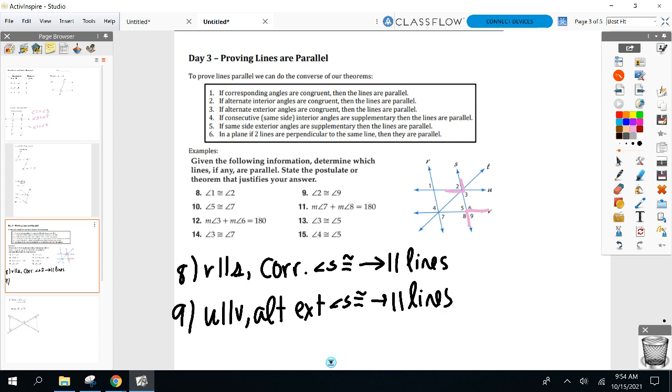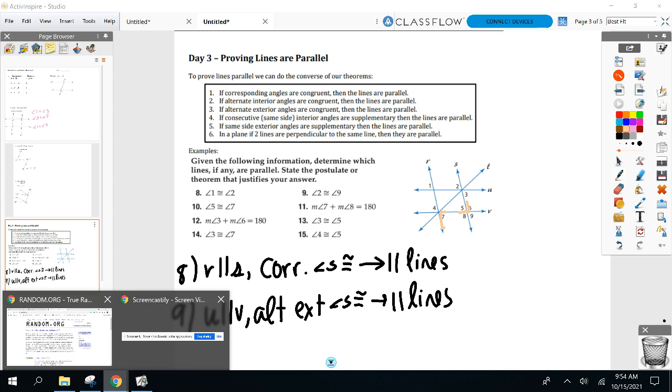They have to have a line in common. And you know what that line ends up being? What vocabulary term did I show you on day 1? That cuts through the 2 parallel lines. That line in common, S in this case, is the transversal. Yep. All right, let's keep going. How about 10? 5 and 7 are congruent. Here's 7. Here's 5. Do they have a line in common?